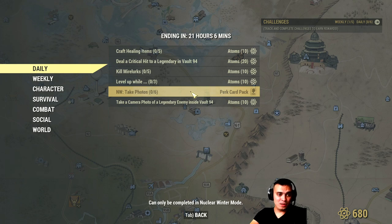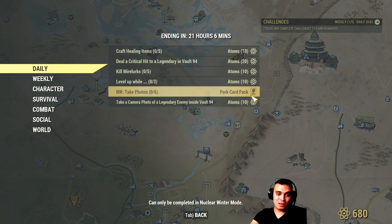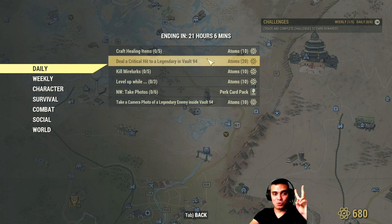Take photos in Nuclear Winter, right? I keep forgetting what that stands for, because I don't play Nuclear Winter because of the cheaters, so whatever. Then take a photo of a legendary enemy in Vault 94. So you can combine these two and get 30 atoms. So you take a picture and then you initiate critical hits to him and you'll get your 30 atoms. But as I said, I don't go to Vault 94, so I don't do it. And this is the first time I actually see two points to do for the daily, and you gotta be in Vault 94.